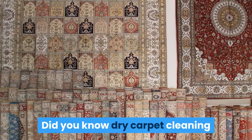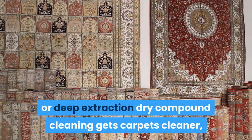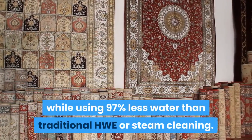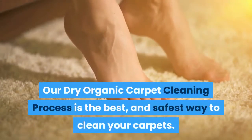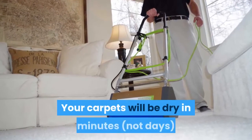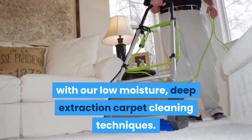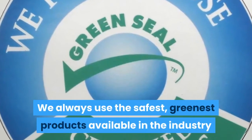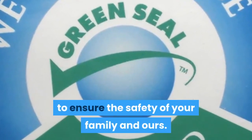Did you know dry carpet cleaning or deep extraction dry compound cleaning gets carpets cleaner, while using 97% less water than traditional HWE or steam cleaning? Our dry organic carpet cleaning process is the best and safest way to clean your carpets. Your carpets will be dry in minutes, not days, with our low moisture, deep extraction carpet cleaning techniques. We always use the safest, greenest products available in the industry to ensure the safety of your family and ours.